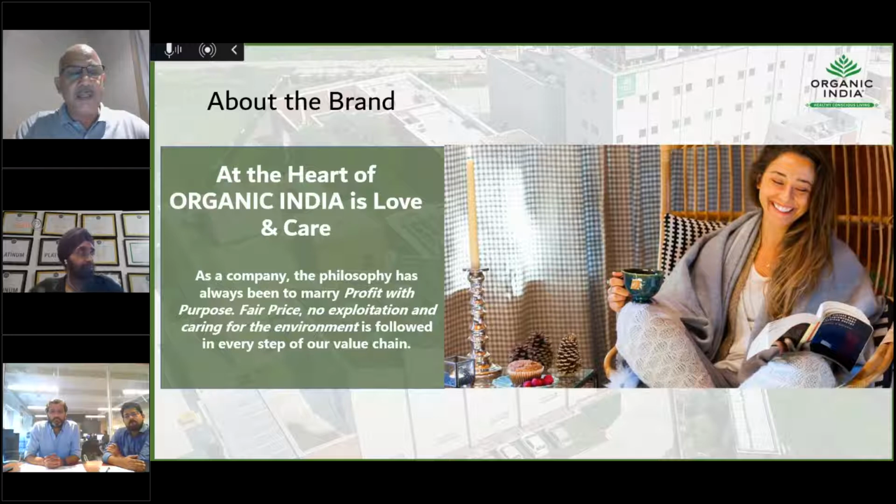So that's how we started working with small and marginalized farmers in a place called Azamgarh. The farmers with whom we started working had land holdings less than 1 acre. Certain people have less than half an acre. So it was a challenge how to help them. When we say help the farmer, there could be two ways.